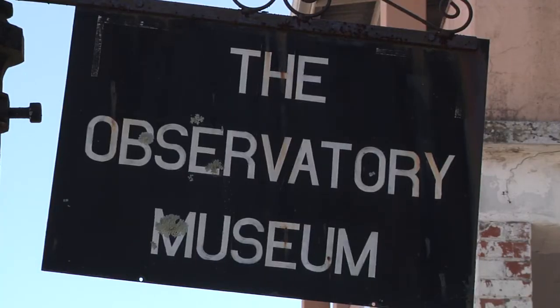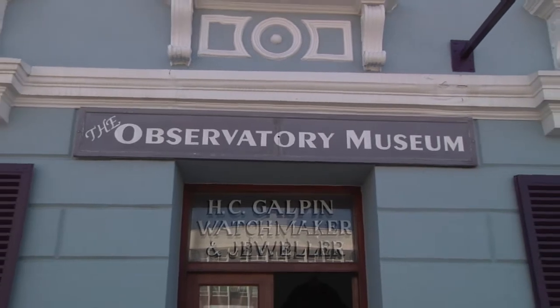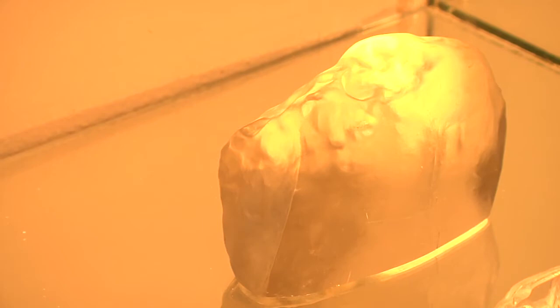The first diamond was identified in Grahamstown in April 1867. The Observatory Museum displays the history behind its discovery. This is the diamond room. There was a little boy that picked up a pebble from a certain farm in Kimberly called Hopetown. Then it was identified here.